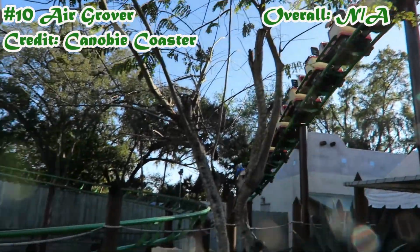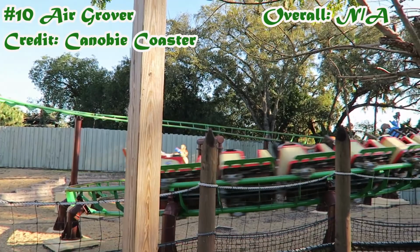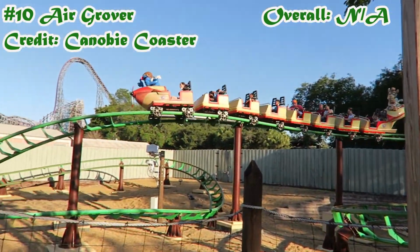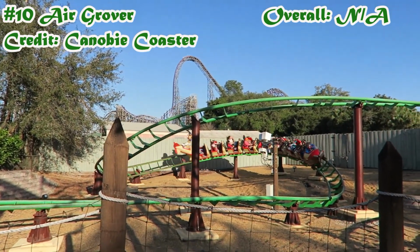Number 10, Air Grover. Not ranked. This kiddie coaster has a big train and a big layout with just a few nice little curved drops. Nothing great or memorable, but big enough for a kiddie coaster.